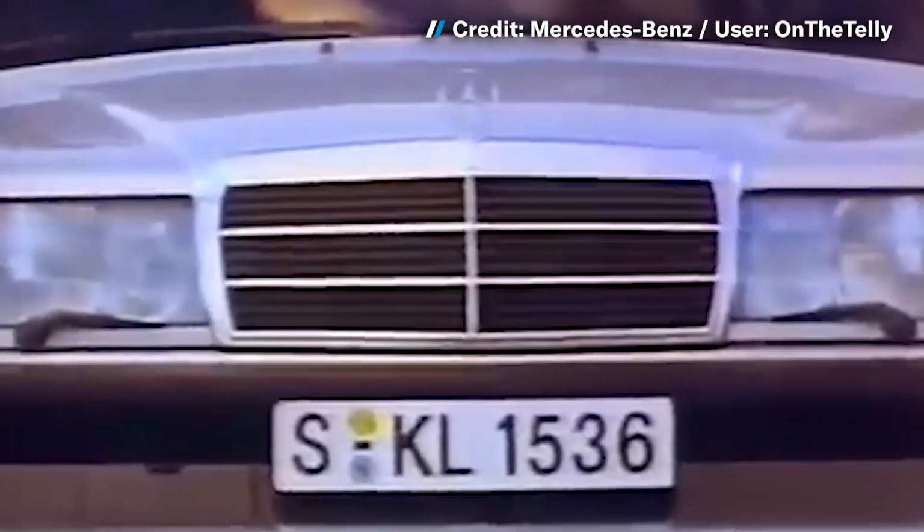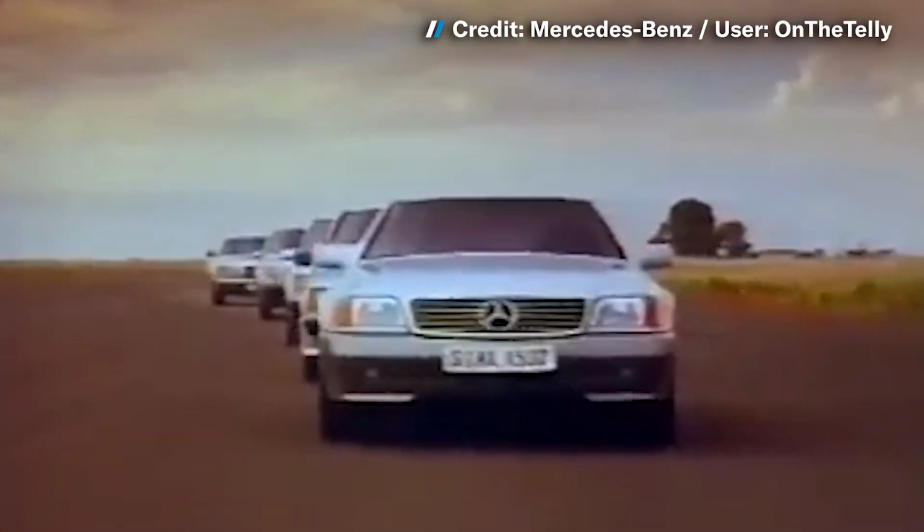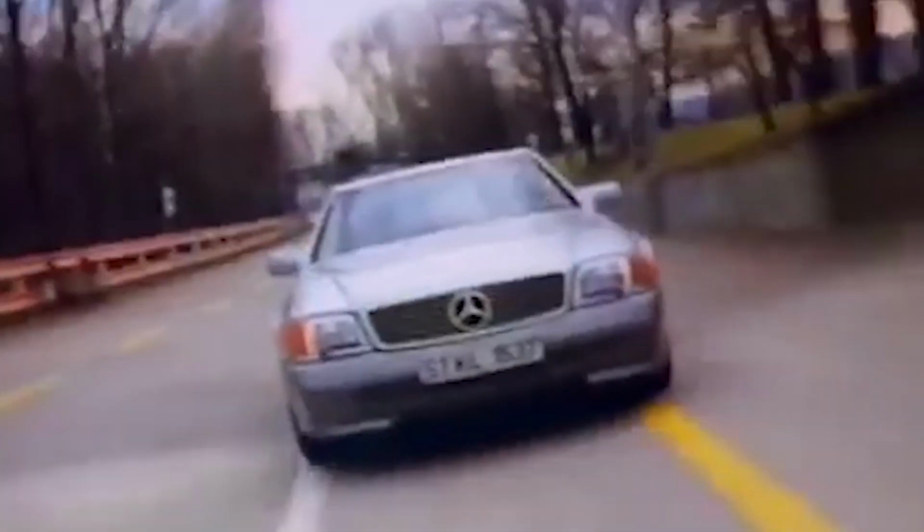Compact, nimble, yet every inch a Mercedes-Benz.